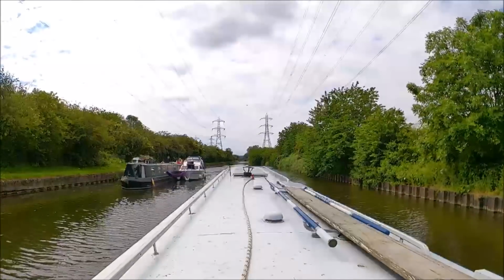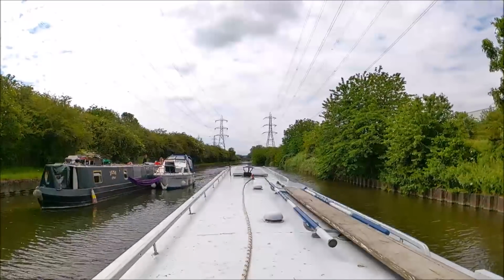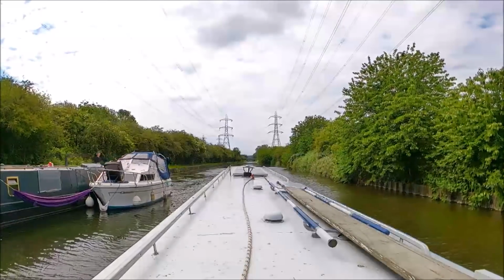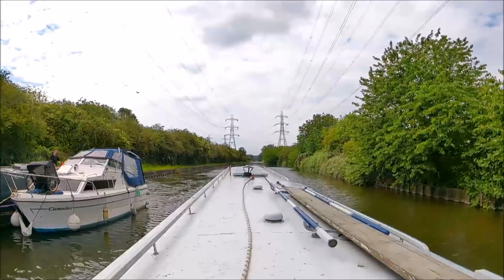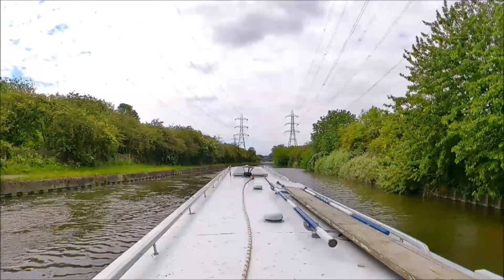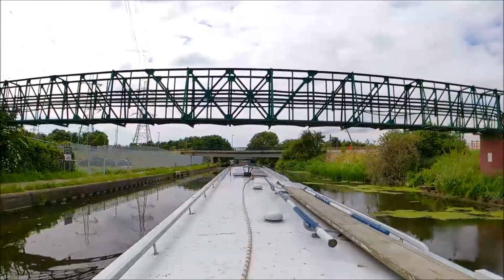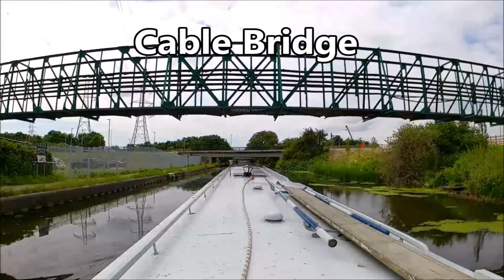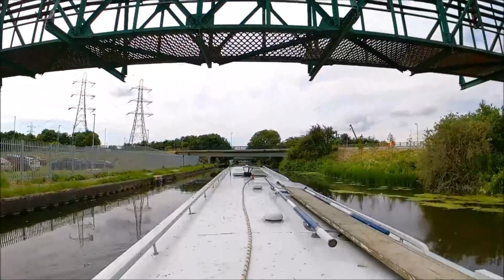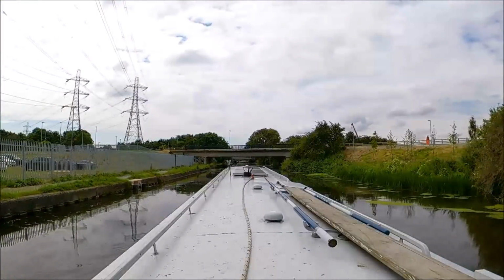You see a lot of this up here. Boats getting towed by another boat. I don't know if they're towing them to boat yards or just moving them along to keep the CRT off their back. Claire's been doing a lot of the boat steering, and it's nice just to stand here and have a look around. Not that there's much to see.